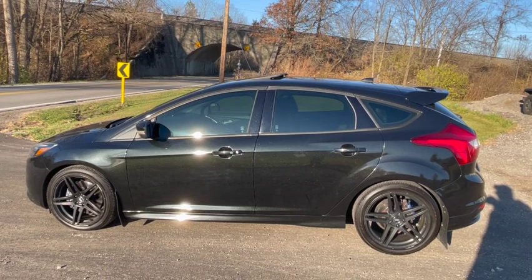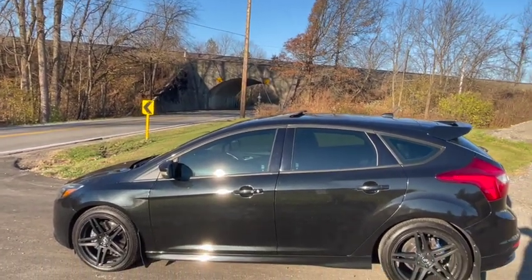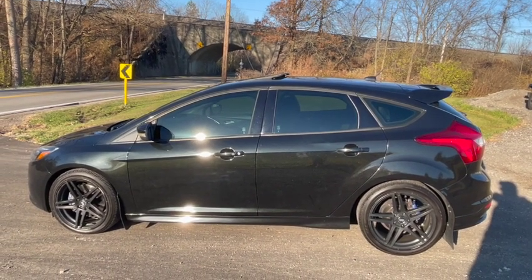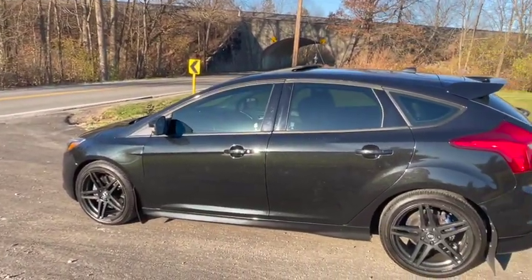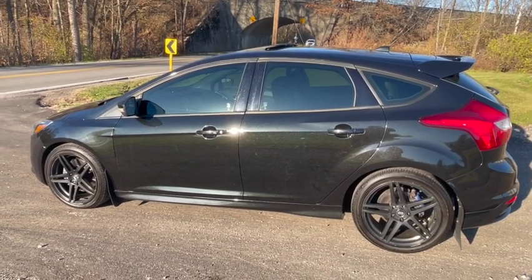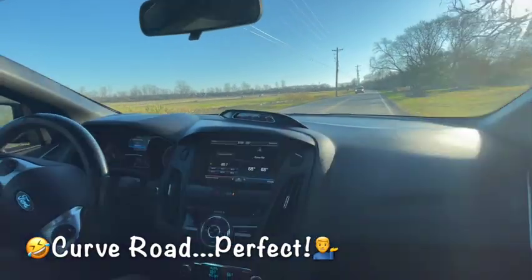Stay along, we're going to go drive on this beautiful Curve Road, some freeway driving segments, and the best part, a flyby drive. So stay tuned, here we go, join me. I've enlisted some help today, so this will be a whole lot of fun. All right, here we go down Curve Road.